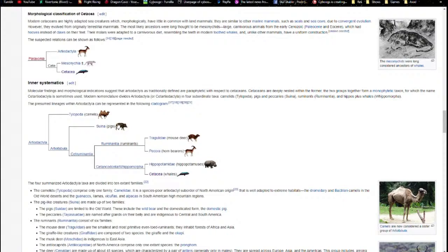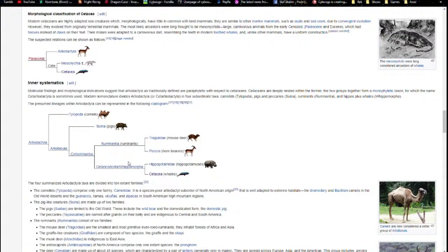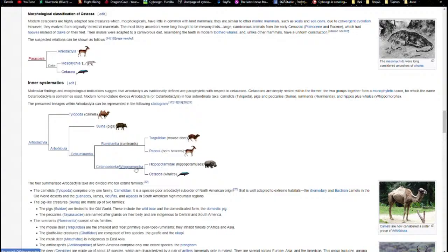It's everything. Your pet could be an even-toed ungulate. You got your camel, your pig, your ruminants like mouse deers and horn bearers, these funky guys. Funky little gentlemen. And then you've got your whippomorphas, which include the hippos and whales.